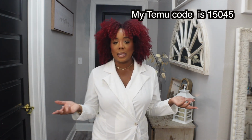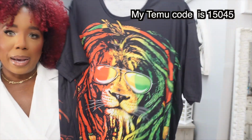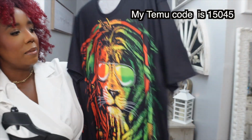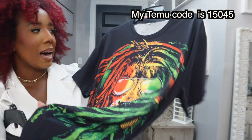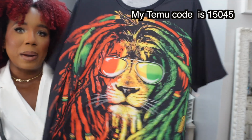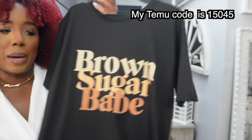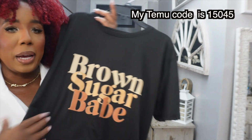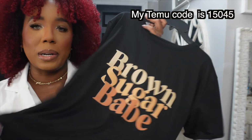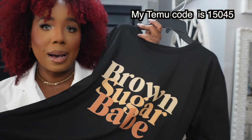If you guys enjoyed this video, oh, let me show you one more thing. I purchased this shirt for Micah. The material of it is more of a stretchy material, not cotton. He hasn't seen it yet, but I thought this would be cute for him. This is another shirt that I got, Brown Sugar Babe. I had originally bought this to wear with those orange pants, but I'm still going to keep this shirt. Again, it's more of a polyester material, not cotton.